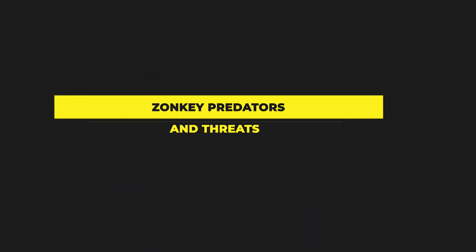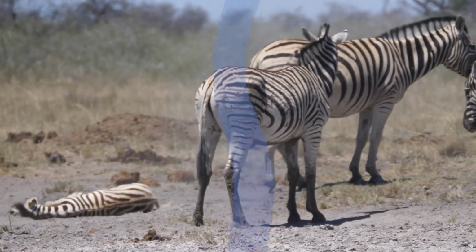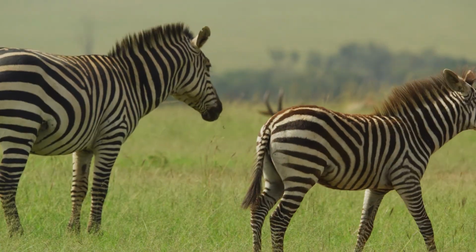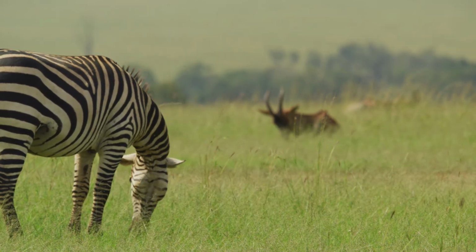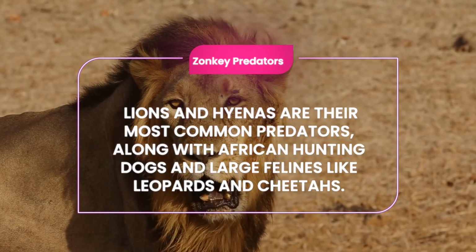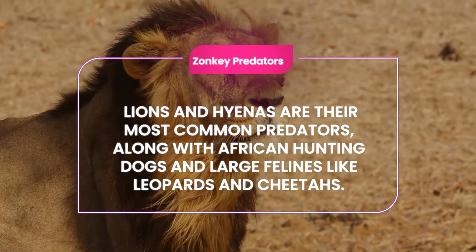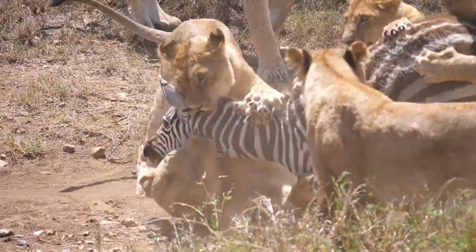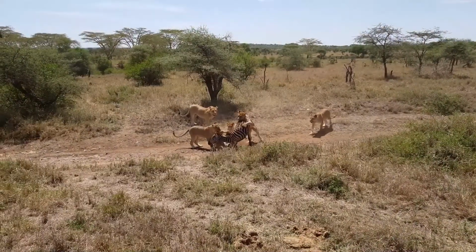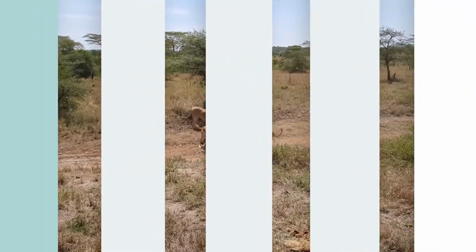Zonkey predators and threats. Despite their large size and the fact that they are long-living animals, both zebras and donkeys are important prey to numerous carnivores throughout their natural range. Lions and hyenas are their most common predators, along with African hunting dogs and large felines like leopards and cheetahs. Even though they remain a stable food source for these large predators, they are often hard to catch, and zebras particularly are known to protect wounded individuals to prevent them from being hurt anymore.